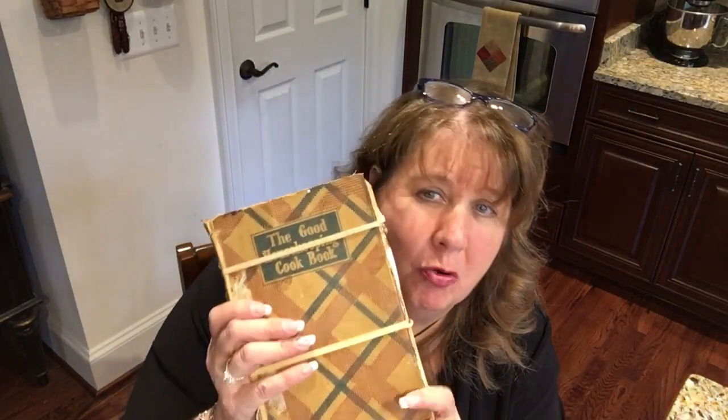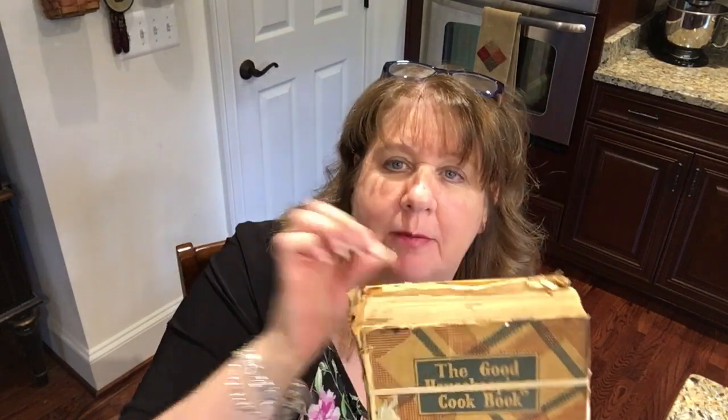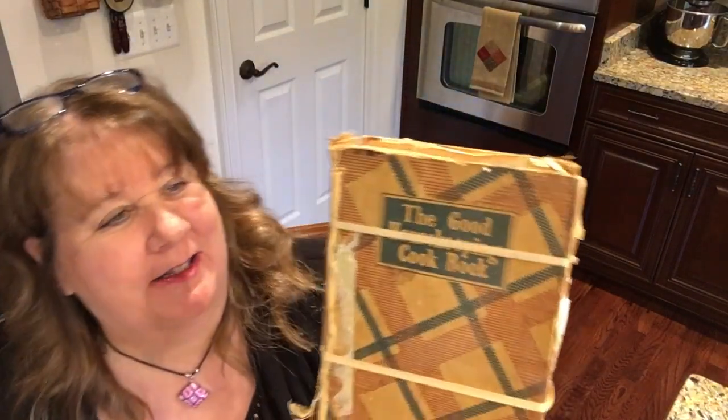So, hey you guys, I'm back real quick here. I forgot I had mentioned my grandmother's Better Homes cookbook. Check this out. Bless her heart, she kept it shut with rubber bands. Let's take a look at this, huh? Oh my goodness. I wonder if I'll find that graham cracker pie recipe. Wouldn't that be something if I actually found it? I haven't looked too close at it here.